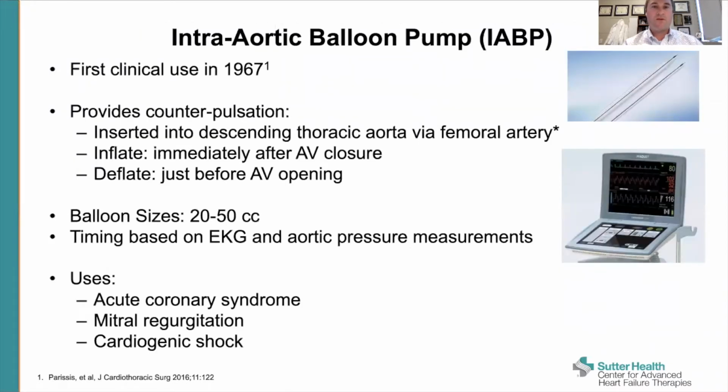The first device that we're going to talk about is also the one that's been around the longest, and that's the intra-aortic balloon pump. It has been used clinically since 1967, and it provides counterpulsation to the patient. It is inserted into the descending thoracic aorta, typically by the femoral artery, although you may see axillary cannulation as well. It inflates immediately after aortic valve closure and deflates just before aortic valve opening. It comes in varying sizes from 20 to 50 cc's, depending upon the size of your patient. And timing of the balloon cycle is based on EKG and aortic pressure measurements. It is utilized in acute coronary syndrome for increased perfusion pressure. It's used in mitral regurgitation for reduction in afterload, and also used in cardiogenic shock for all of the above reasons.